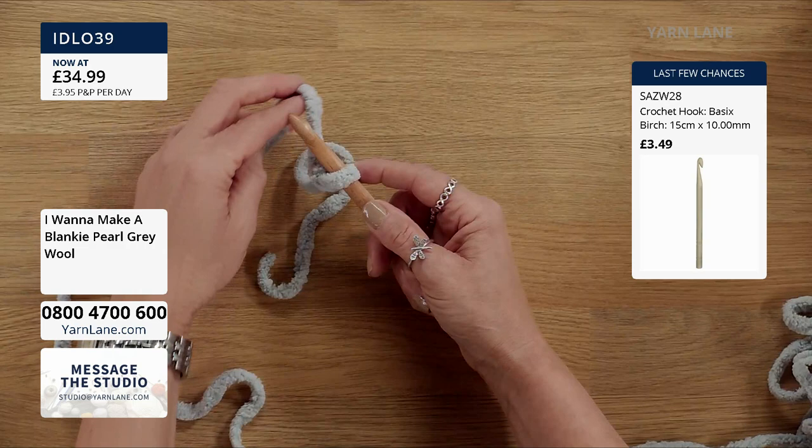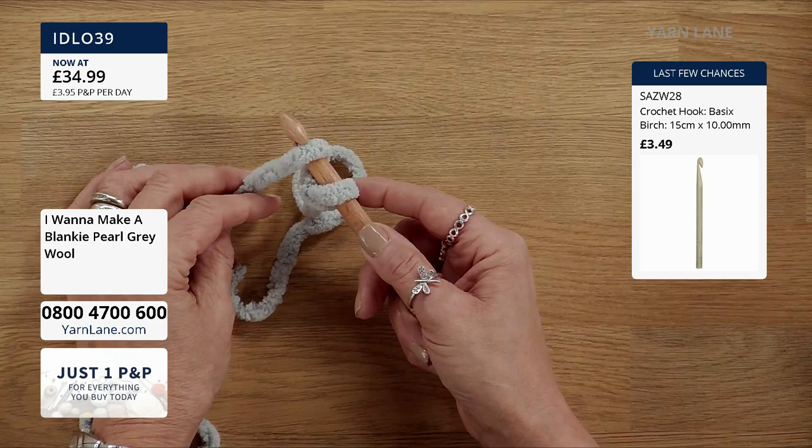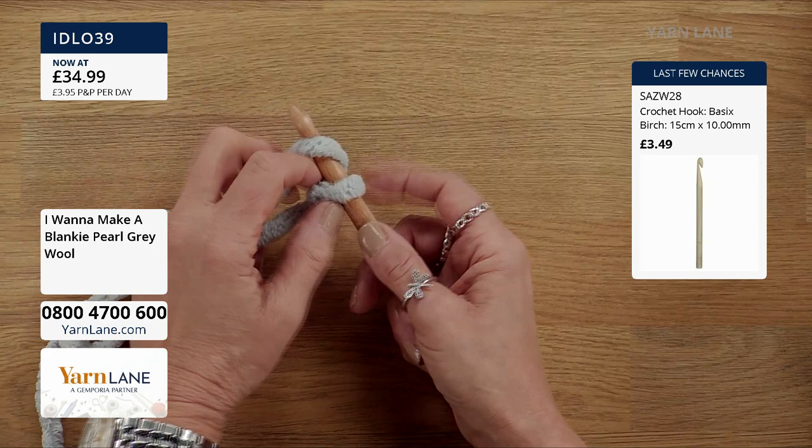So I've just put the yarn over my hook. That's called yarn over, and that'll be YO on the instructions. Then you take the loop that was already on the hook and just pull it over. And that is a chain stitch, that's it.